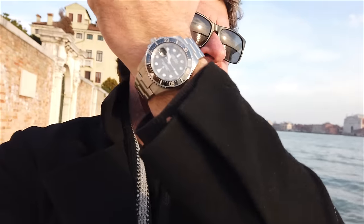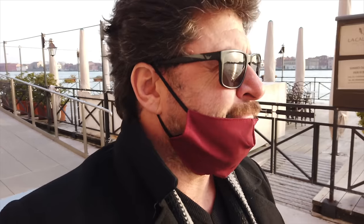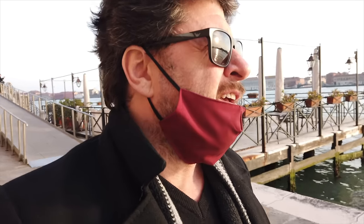By the way, what am I wearing? Well, I've got the Sea-Dweller on, guys. Of course I do. The stickers are off. Everybody was asking, did you take the stickers off? Are you gonna wear the watch? Honestly, at this point, I'm so used to the bigger size. It's crazy. The Sub really looks small to me now, to my eye, because I've gotten used to the 43 millimeter beast.